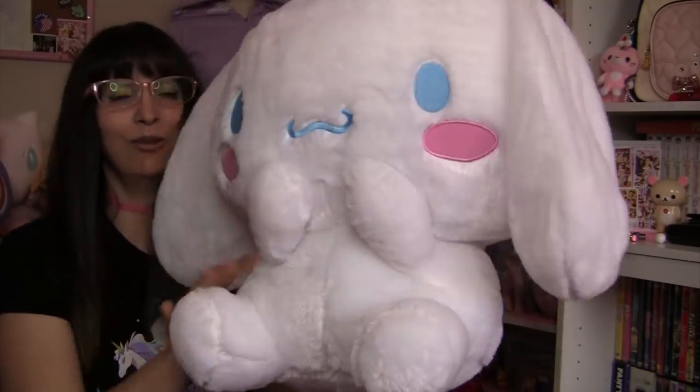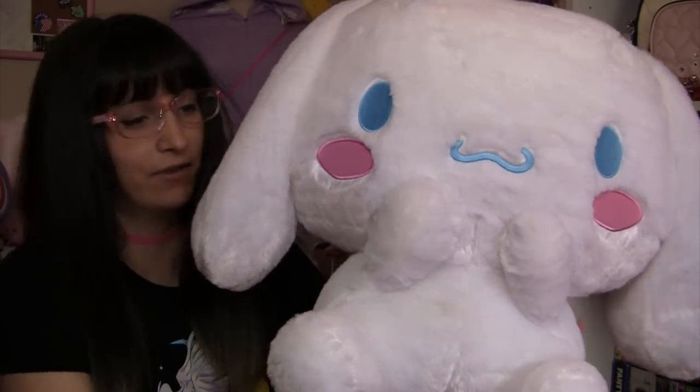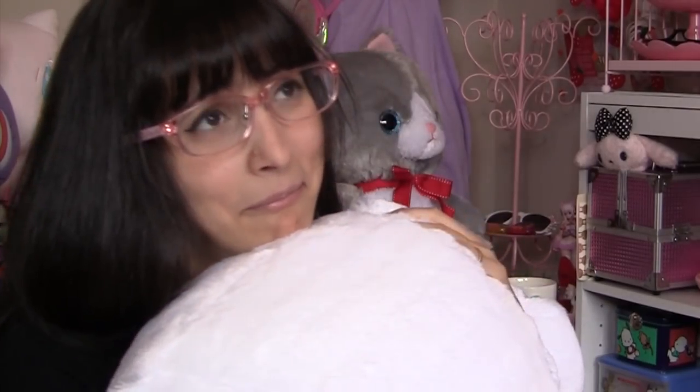That is so cute. Oh, and I think my arms are getting tired just holding it up like this because it's fairly heavy. Oh my goodness. Time to sit and reflect about how cute this is. And that is mine. Enough reflection, let's get on to the next prize.